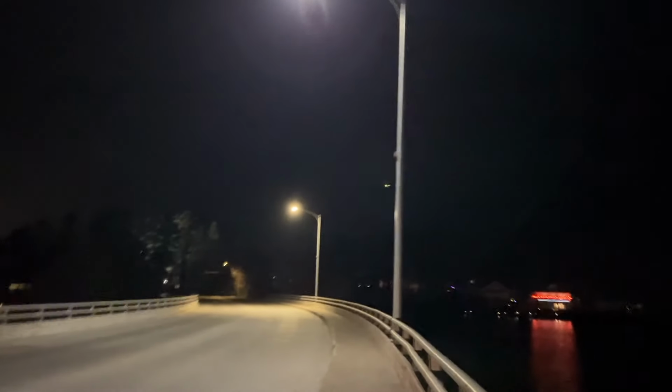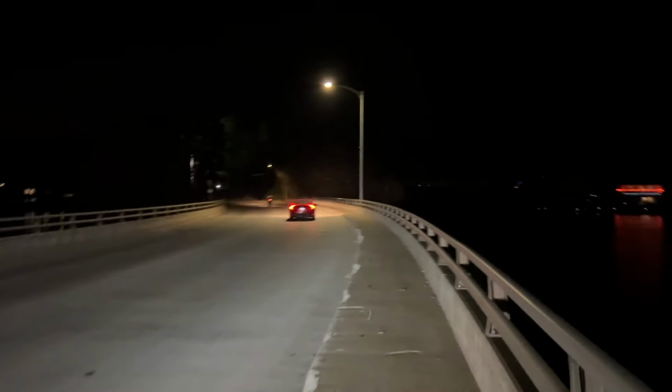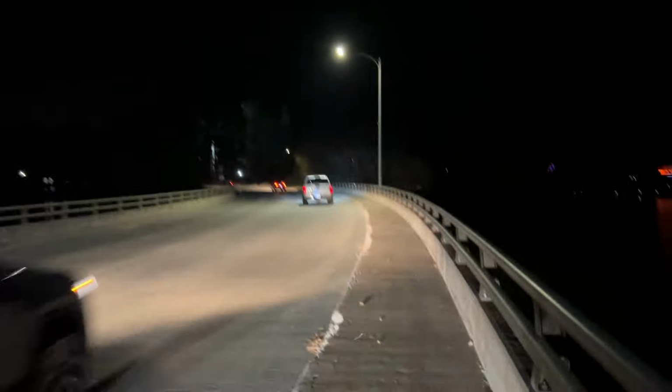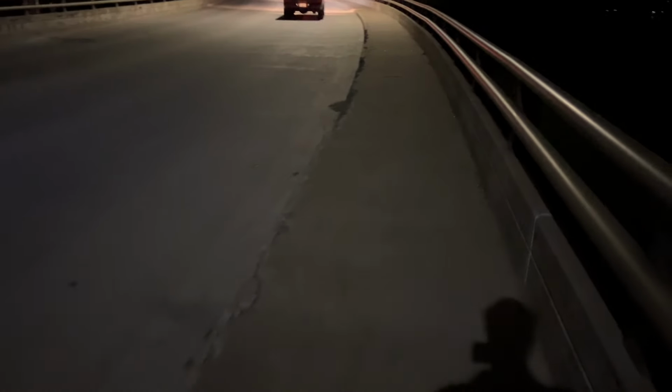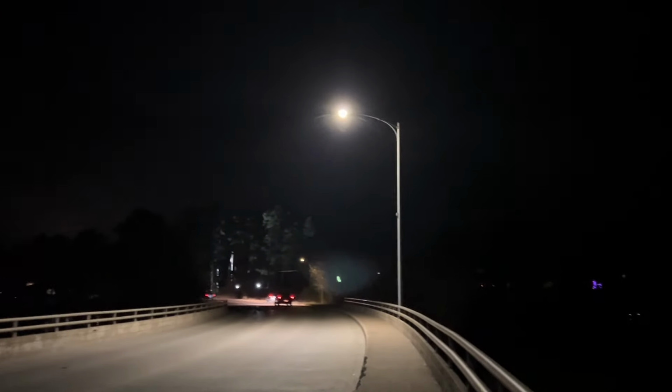And I'm glad the city stuck with metal halide, because at the time, the rest of the lights in the city were high pressure sodium. And there was a nice difference in color compared to the rest of the lights in town. But the bridge itself, as you can see, is starting to crumble a little bit, so I'm assuming that's why they want to fix it up here in the coming year. I'm not sure if these lights will stay. I don't know if they'll be moved over or if they'll do something fancier.